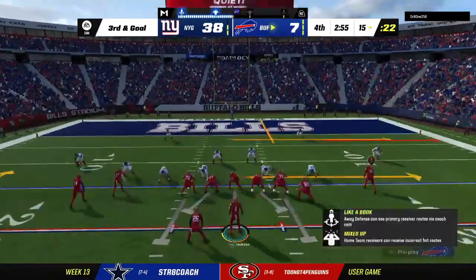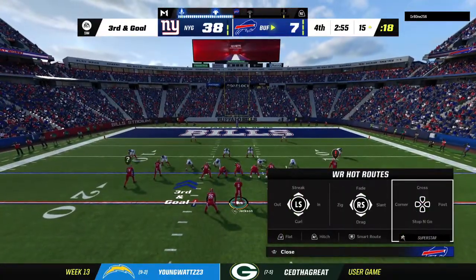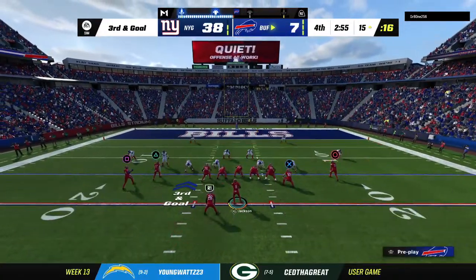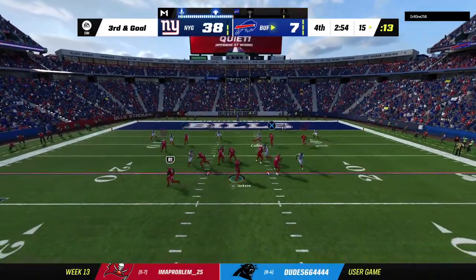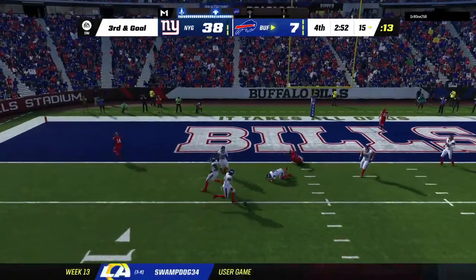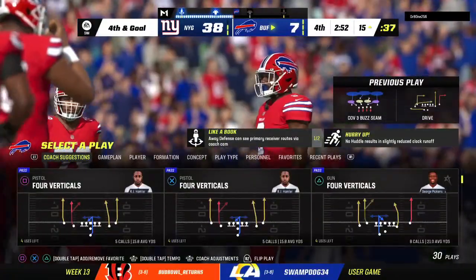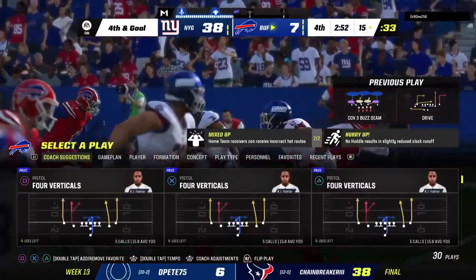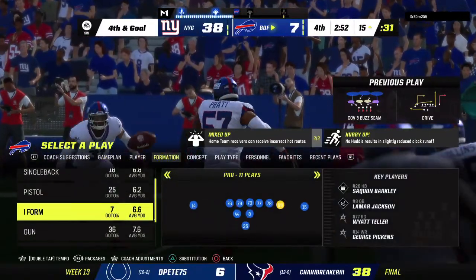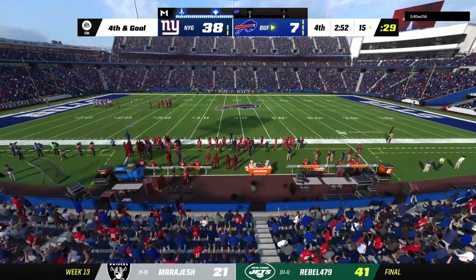Third and goal, trying to make that scoreboard at least a little more respectable. Hey, middle. Jackson. And that is knocked away in the middle of the field and incomplete. And that's another play that's painted the picture of this game overall. It's been a blowout. It's been continually fueled by big turnovers and stops for one side and an inability to advance the ball from the other.